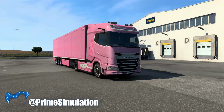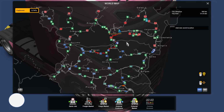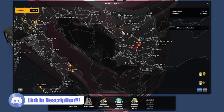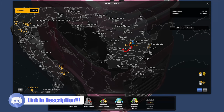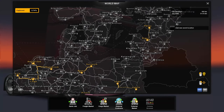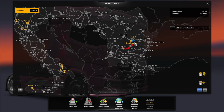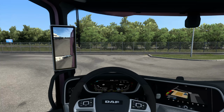But today I'm going to be driving the DAF XG, the 2021, of course, and we're taking some yogurt from here in Bucharest down to Pleven. That's how I'm going to say it. I have not been on this area of the map at all for ETS2. Really cool area, I have to say. I've always wanted to drive over here, but I've focused on various other situations. We have to head up in this area too. But I'm going to explore this area down here. It's not too long of a journey, but why don't we go ahead and get this DAF XG started up and get rolling.